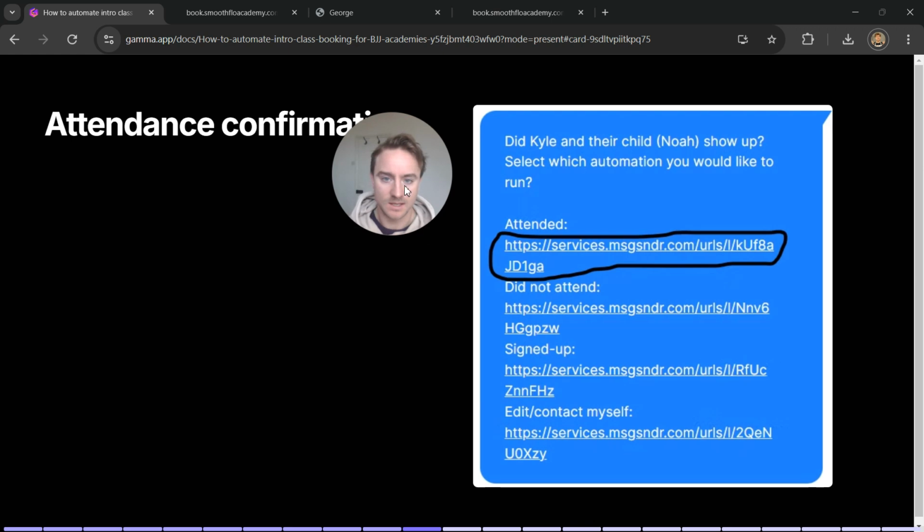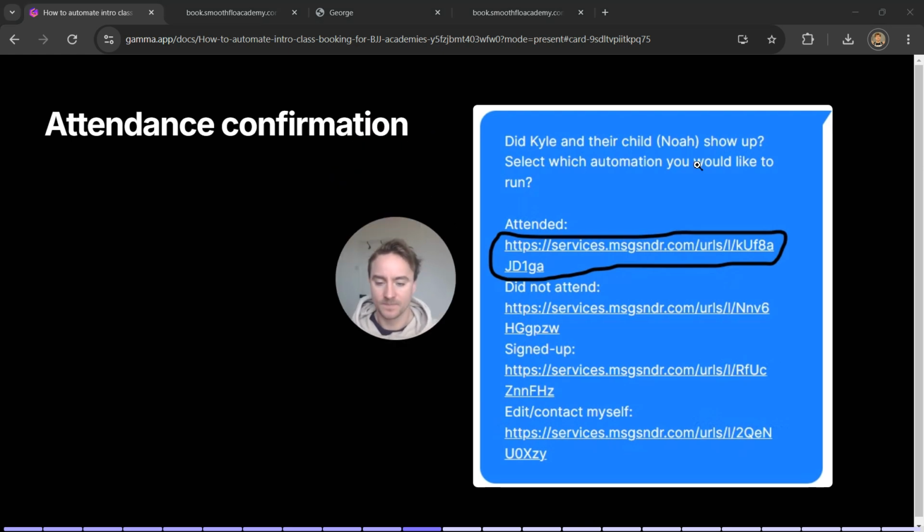And then this step is slightly different because this is an SMS that gets sent to the owner. So Keith received this SMS to his mobile, and whoever is the instructor assigned to these classes will receive this message. And this will come about an hour after the class has started. All it says is, did Carl and their child Noah show up? Select the automation you'd like to run. So based on this, it will send a new text message.